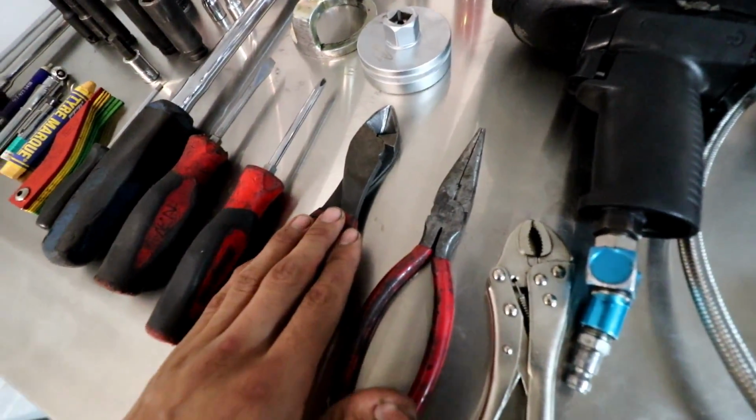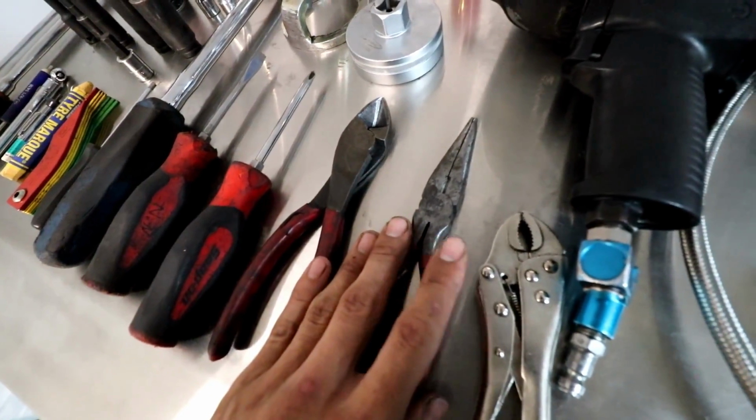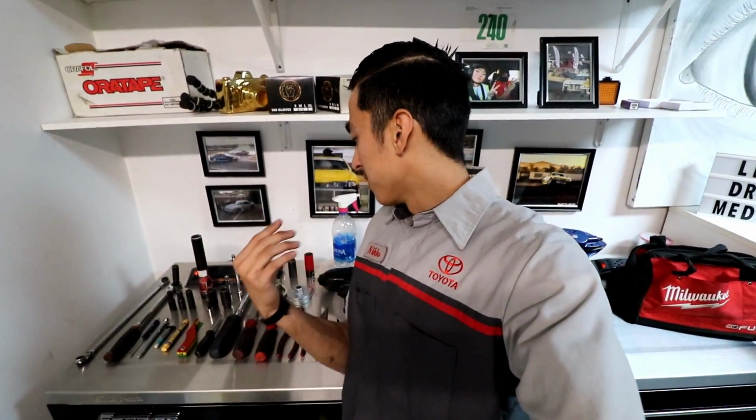A pair of dikes or diagonal cutters and pliers, needle nose pliers. Sometimes you're going to have engine underbody covers coming in falling apart, and the service advisor might want you to just zip tie it because the customer doesn't want to spend the money to replace the actual under panel. So that's why I recommend those basic tools right there.